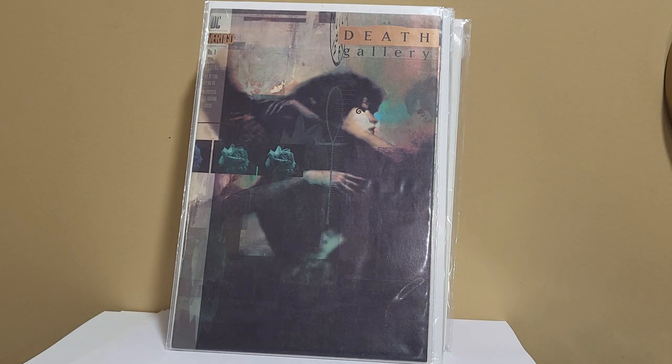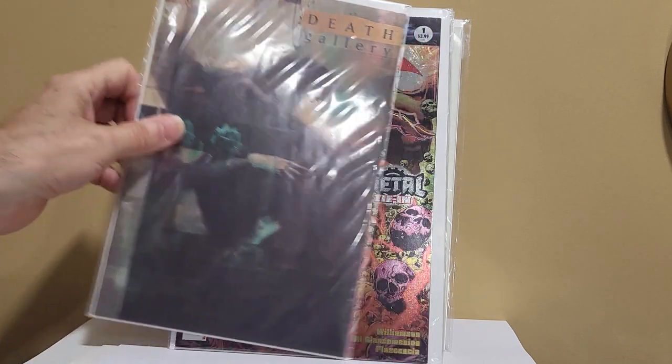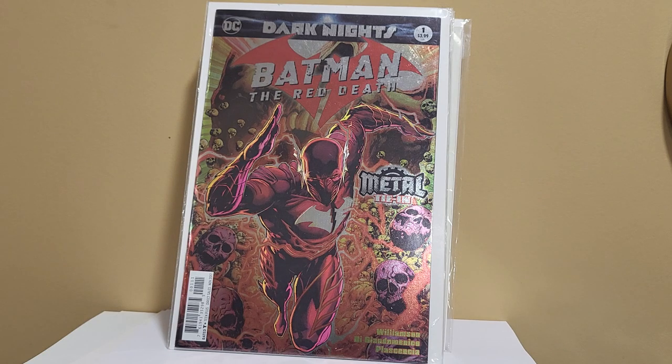Death Gallery, I will pick this book up every time I see it for $2 or $3. If you're not familiar with it, it's just a bunch of pinups, but it's got Adam Hughes in it doing the Dahlman number 6, I believe it is, the foreign book that goes for $300, $400, $500 raw. So if you can't afford that, this exact artwork is in this book for considerably less.